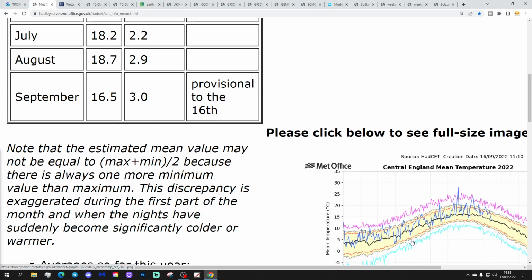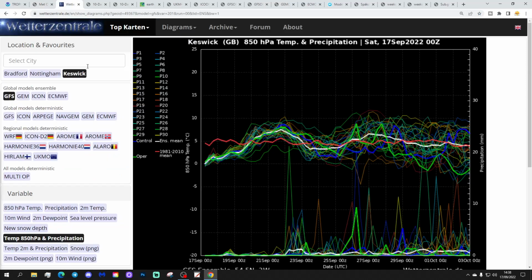It'll then probably hold steady, and where we go beyond that will be determined by the final week of the month. Could we get that below 15 degrees, get into 14s, or will we sit somewhere in the 15s? I reckon we're going to sit somewhere in the 15s, but we should wait and see.